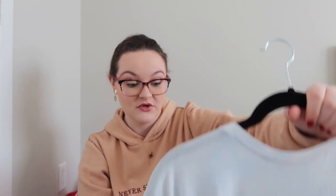This t-shirt is not one I wear very often. It's very thin. You can see my hand through it. So this is not one that I wear very often, but I love it so much. I really wish it wasn't see-through, but you know, it happens.